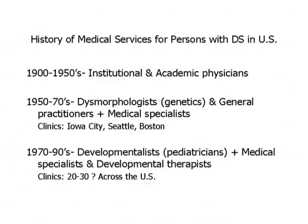By the 1950s and certainly the 60s, especially as individuals started to come out of institutions or not be put in institutions at all, their care was managed more by general practitioners and specialists referred to at the time as dysmorphologists. We now think of them as geneticists.